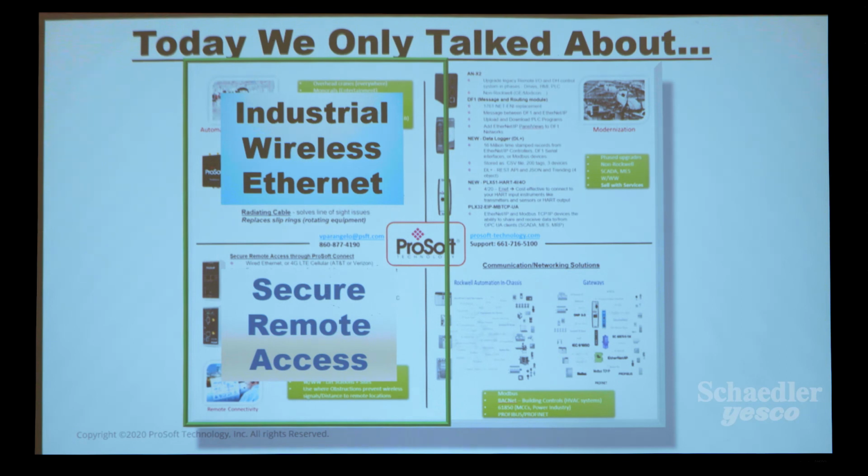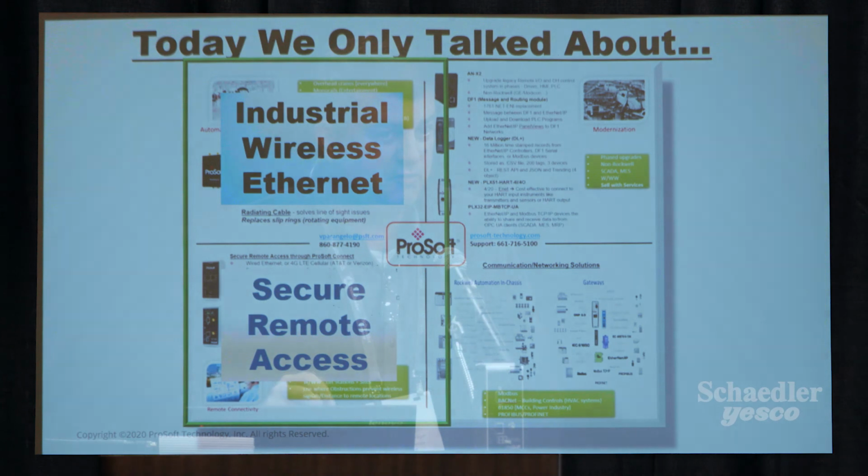So again, if I take those 450 products and I lump them into these 4 quadrants, right? Bottom right, protocol converters. That's what ProSoft was founded on. Everybody knows that. Top right, modernization. Okay, it's a specialized form of protocol converter where now I'm going to take legacy to current. It's still a protocol conversion, but it's like specialized. But the top left, industrial wireless Ethernet. Anywhere you can't or don't want to run a physical cable, it is an edge enabler. It'll enable applications you couldn't do before.